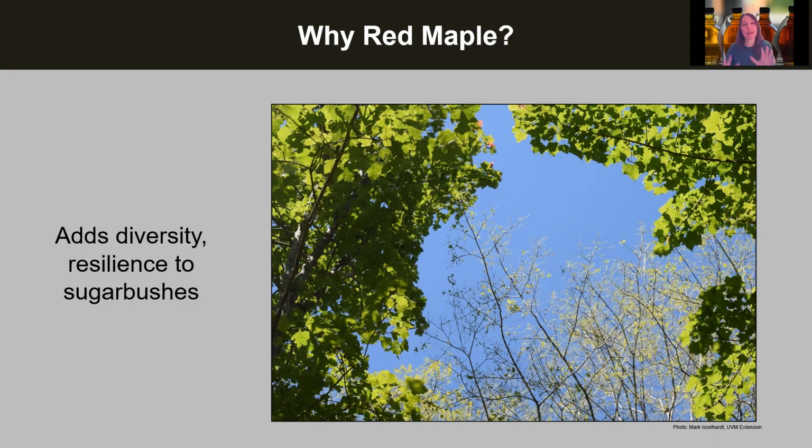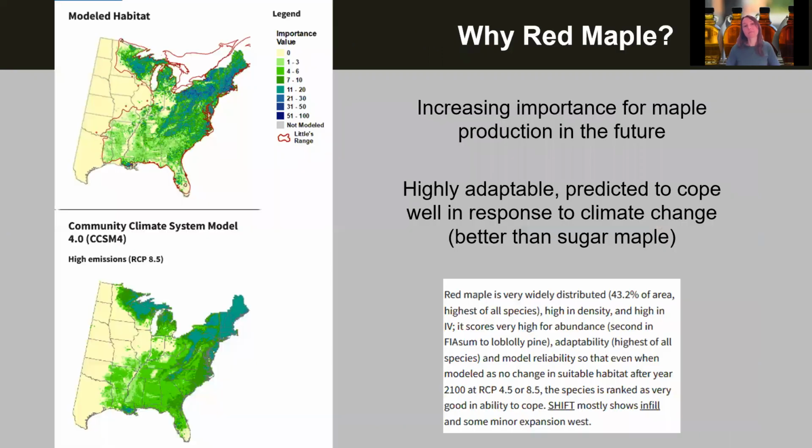They are not necessarily affected by the same suite of pests and diseases in the same way. They are in many ways very different species. So by having red maples in our areas of production, this potentially adds some resilience to our areas of production, in addition to having just sugar maple, if something were to come along and affect sugar maple, or vice versa, of course.